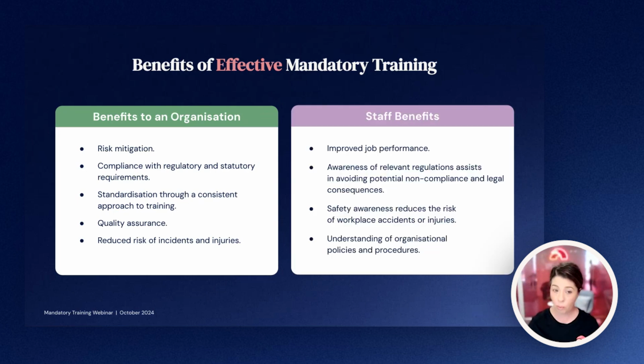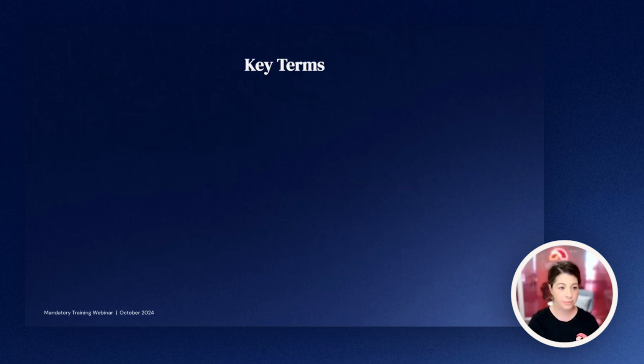And again, when done well, the staff or the learner benefits can include improved job performance and awareness of the relevant regulations to assist in avoiding potential non-compliance and legal consequences. As learners, we get an awareness of safety, awareness of workplace accidents and injuries, and how we can prevent them, and of course, that understanding of organisational policies and procedures. So there are a number of benefits to effective mandatory training.